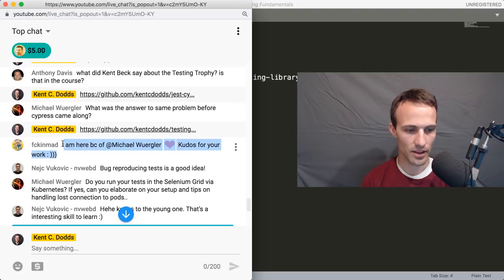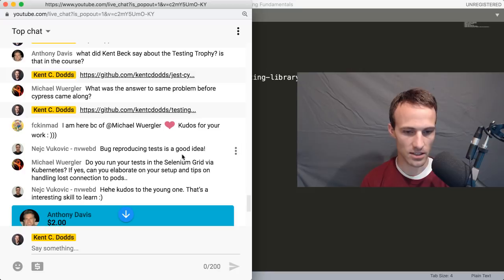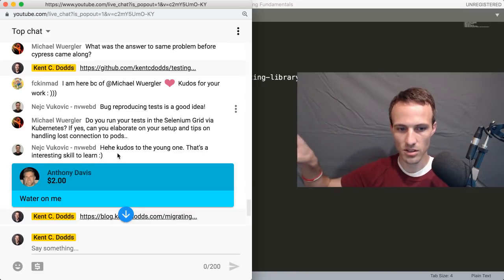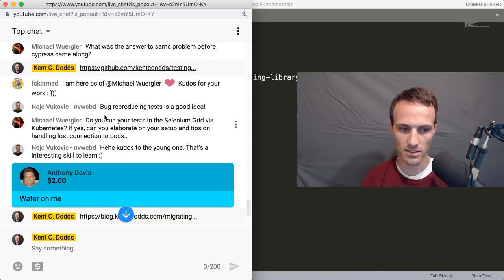Reducing tests is a good idea. Oh, yeah, I agree. Have a file that is like, here are the bugs that we found. Let's reproduce the bug in this test, and then we can solve that problem, and that bug never comes back again.